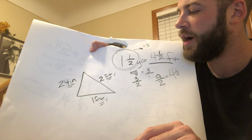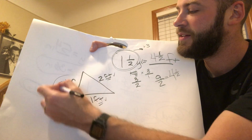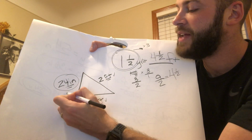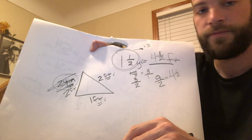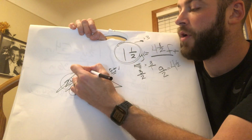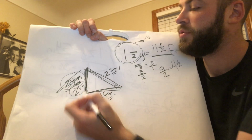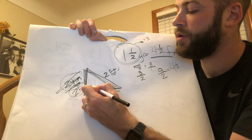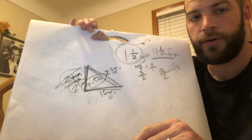So, a foot is 12 inches. If we have 24 inches, that is 12, 12, exactly 2 feet. So that's good. Now, question is, what's the perimeter? Well, you add all the sides for perimeter. 2 plus 2 plus 1. So perimeter equals 5 feet. Alrighty? Perfect. Done with that one right there.